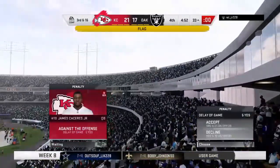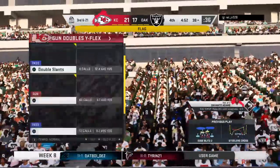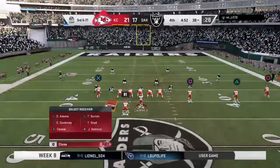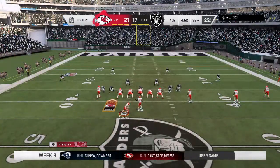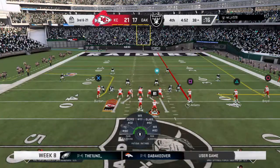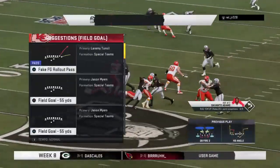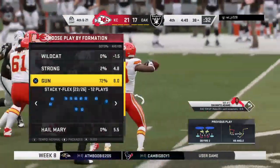And they're going to take it all the way down and just take the delay. So that'll back them up 5. After the delay, they're backed up even further for 3rd and long. He'll look to throw. A hit as he throws there, incomplete. They went with the dime look that time on defense, just flooded the field with defensive backs, blanketed everyone, took away all the passing angles, thus the incompletion.